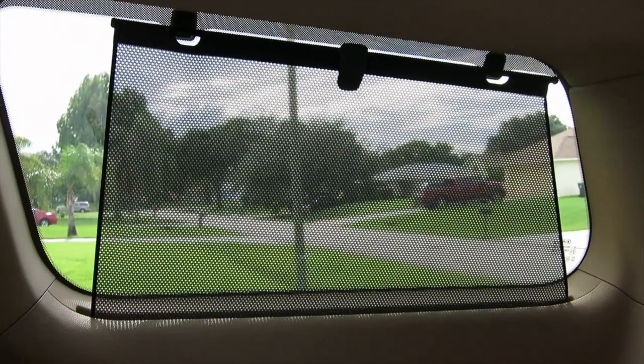Sunshades, the pull-up sunshades, not only on the huge passenger windows, but in the way back in the 3rd row, they're also back there. This is a 7-passenger vehicle, 3 in the back, 2 in the middle, and 2 in the front. The navigation was super easy to use. Bluetooth connected instantly, no issues there, and it worked really great too.